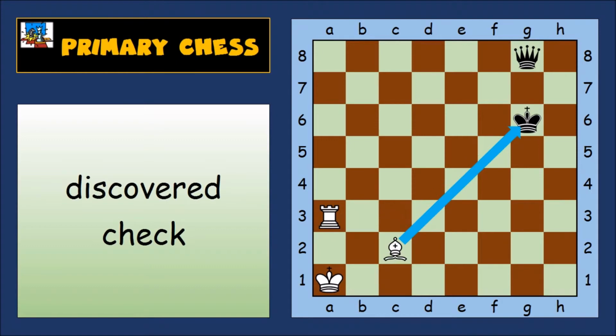This is discovered check. But just like a normal discovered attack, when we give discovered check, we should make sure we make the best move. We will give discovered check wherever we move the rook. But where is the best place? Chess games are often won by making two threats at once.